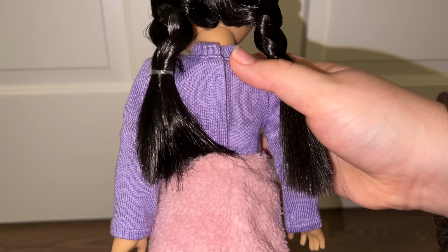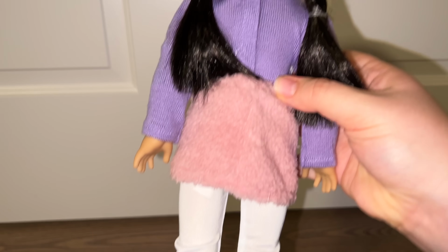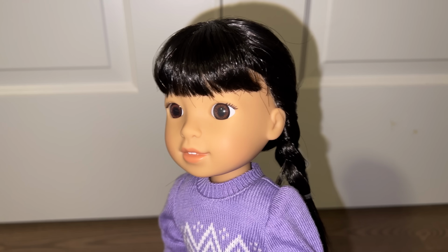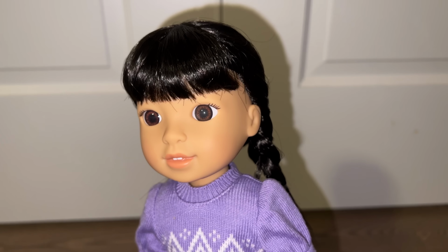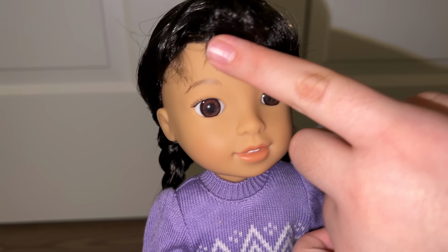The sweater does have Velcro though, and then the leggings do not have Velcro. They just have elastic as well. So here is a close-up look on her face. You can see that she has some gorgeous brown eyes that have a lot of detail put into them actually. I'm really impressed with them. And then here are her eyebrows as well.